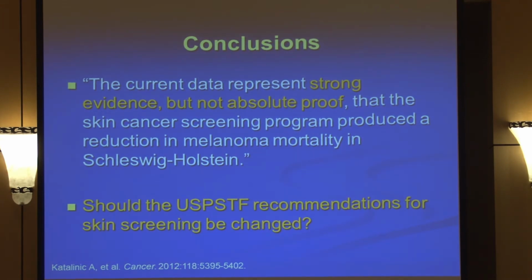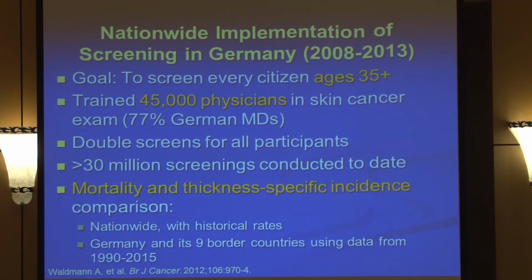And so the authors concluded that this data represents strong evidence that the skin cancer screening in the state of Schleswig-Holstein reduced mortality, and it really begs the question of whether now the U.S. Preventive Services Task Force needs to revisit the same issue in the U.S. in terms of our guidelines. And in fact, the USPSTF in June of this year just called for a systematic review of the current data based on the German experience and other publications.